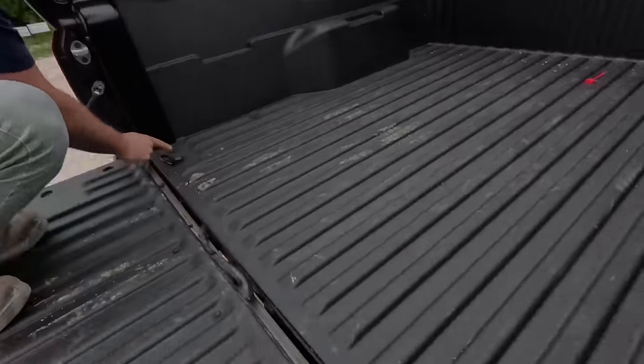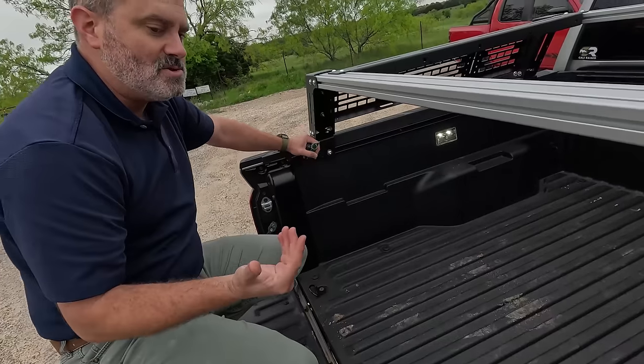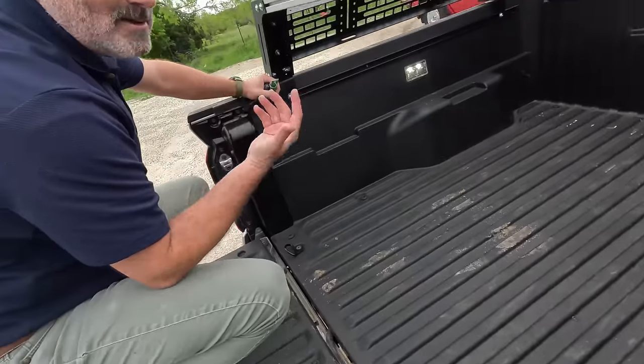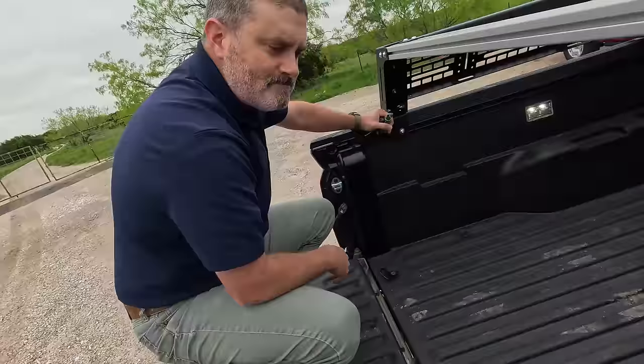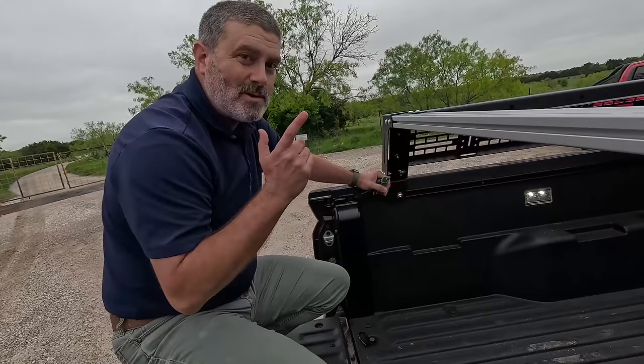So tie downs down here are in the bed. Wish they were somewhere else. Brian, in our particular trim, other Tacomas, you can get different things. We don't have any accessory ports or plug-ins. Right. But we had the bed liner, which Toyota says is not available in 2024 yet. Allegedly. And I'll say this about the bed liner in the Tacoma. It makes it quiet. It does.